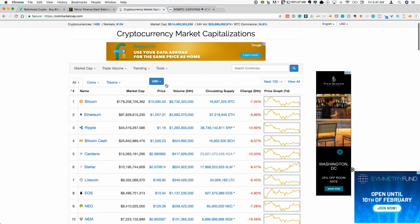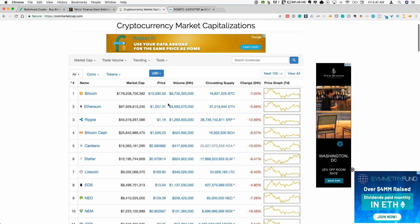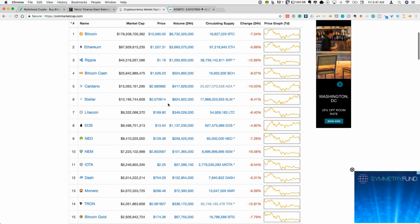Bitcoin is sitting at $10,590 right now. As we pointed out yesterday, we are looking for Bitcoin to hold levels above 9,950, and as long as that's the case, it seems that Bitcoin is just going to continue to move sideways until there's really an indicator that this is going to trend in one direction or the other. But as it has frequently been the case, the rest of the market is tending to follow the Bitcoin price, and so we are seeing pretty much everything go down.